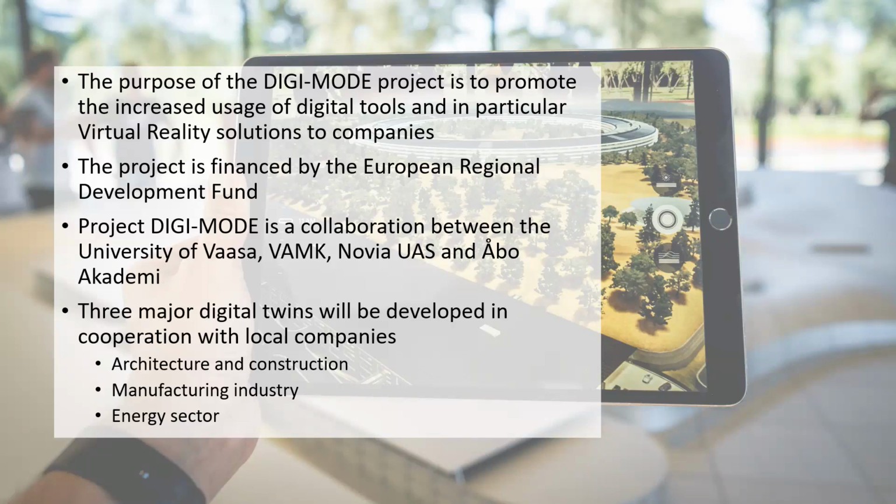The project is financed by the European Regional Development Fund, and this project is a collaboration between the University of Vasa, Vasa Technical University, Novia University of Applied Science, and ABO Academy. We have three labs that have been collaborating over time. In Technobotnia, University of Vasa have the virtual factory, which is dealing with 3D scanning, 3D printing, virtual and augmented reality for industrial manufacturing solutions. And from Vasa Applied Science University, we have a representative from MOVA laboratory.